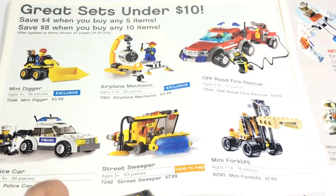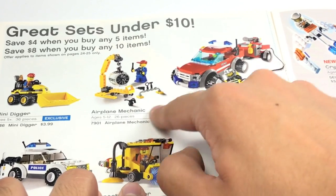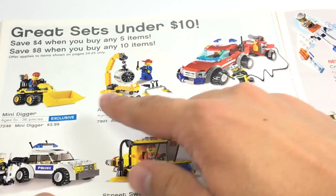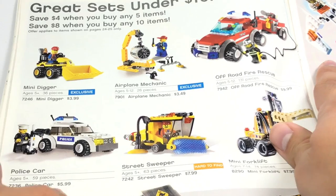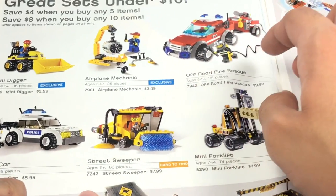Great sets under... Oh, there you go. That's the one I was talking about. Airplane mechanic. That was $350, yeah. That goes for like $30 on eBay. I don't know how much Mini Digger goes for. Police car I saw for a while. That was available for a while. Street Sweeper is not a bad set either.